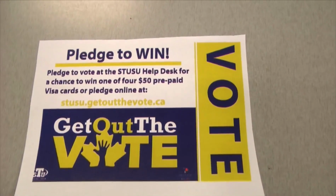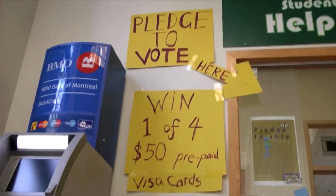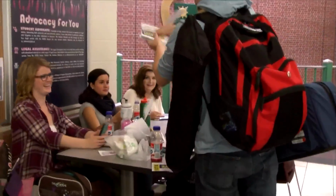St. Thomas University students are signing a pledge to cast their ballot for this election. The reason is to make their voices heard and possibly win $50. Mitchell Pendron has more. Get Out the Vote is a national campaign created by the Canadian Alliance of Students Association. The campaign is driven towards students that are eligible to vote. Sean McCullum is a fourth-year student and Get Out the Vote's coordinator for the St. Thomas University Students' Union.